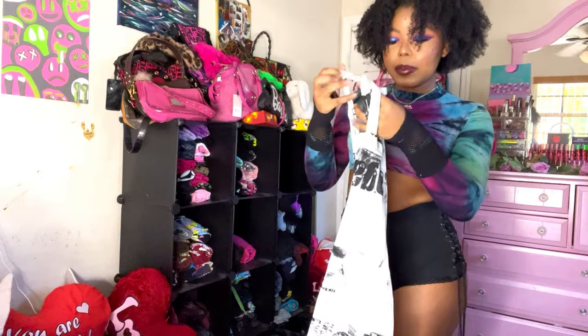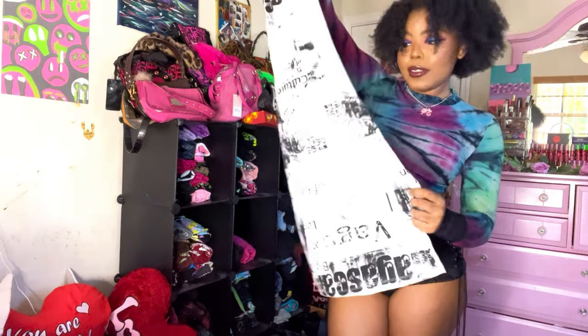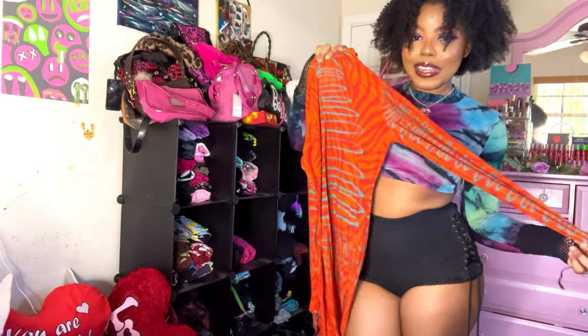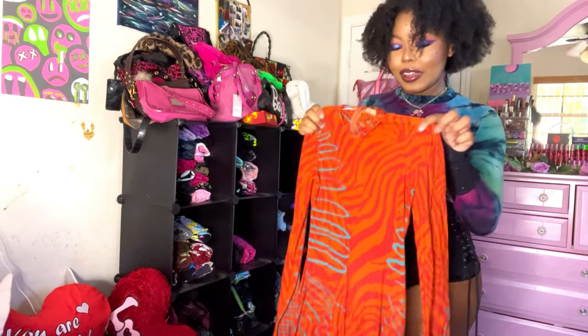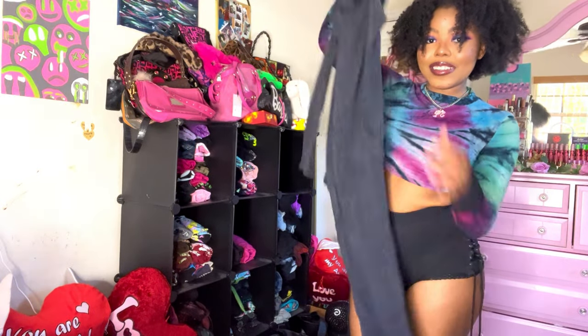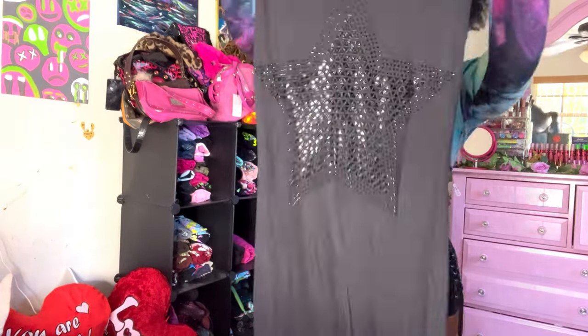This one I'm gonna be getting rid of. I love this newspaper print, but I've literally never worn her. This one I do believe that I'm gonna get rid of as well. This is thrifted, but it is from Fashion Nova. But yeah, we're gonna put her in the maybe. This diesel dress is freaking everything.